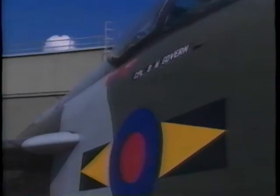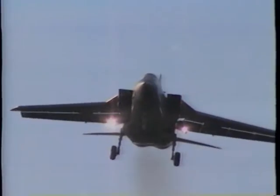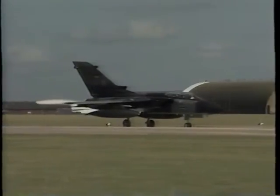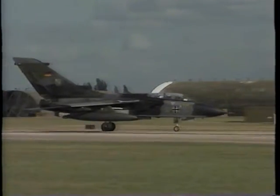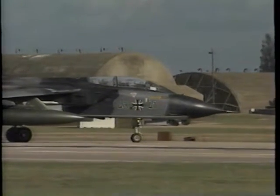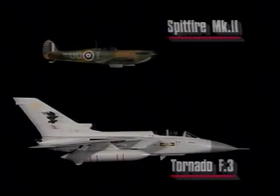The latest step in British interceptor design is the Tornado F3. The Tornado is a multinational aircraft program with participation by Britain, Germany, and Italy. The basic version of the Tornado is a sophisticated ground attack aircraft. Its modification into an interceptor involved the replacement of its ground attack radar with the new Foxhunter radar, designed specifically for the air intercept mission.